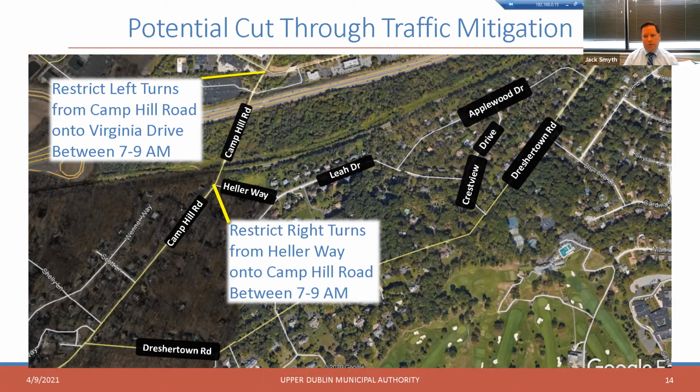That kind of goes hand in hand with the restriction of left turns from Camp Hill onto Virginia from 7 to 9 in the morning. It may not be extremely popular with the people in the neighborhood, from 7 to 9, not being able to make a right turn. But that being said, it does restrict the cut through capability when there's enforcement out there. And I do believe that if you had targeted enforcement and a commuter is coming through and wants to use Applewood and Leah and Heller Way and sees a police officer sitting there, they're not going to make a right, they're going to make a left, even though they want to make a right. And they're going to have to go all the way around.